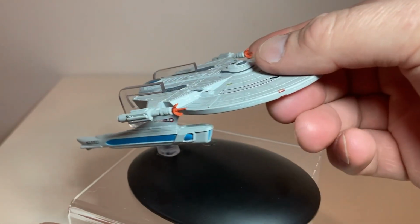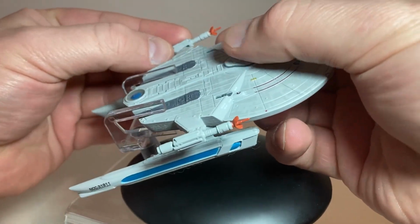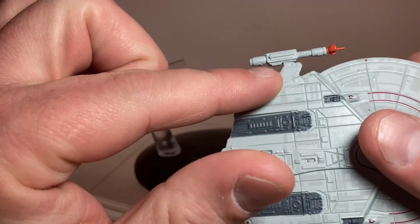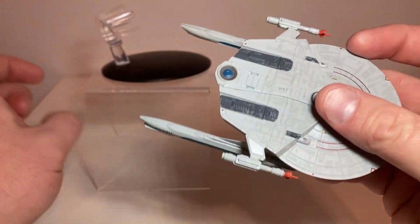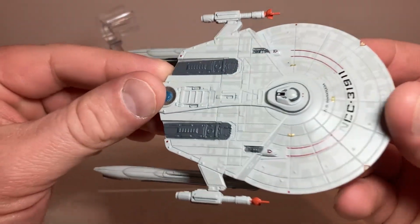Let's get a good look at the Saratoga. So that happens, I guess. But again, the phaser cans, you can just reattach them. They just tab right on there, and most times it will stay on. But if in doubt, just add a dab of glue and it'll stay in there.